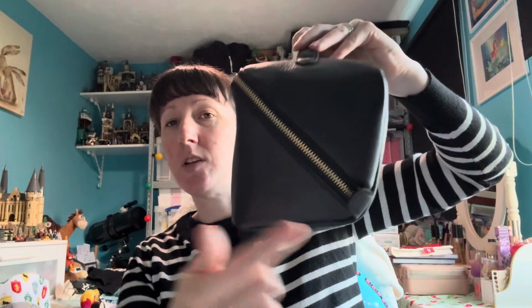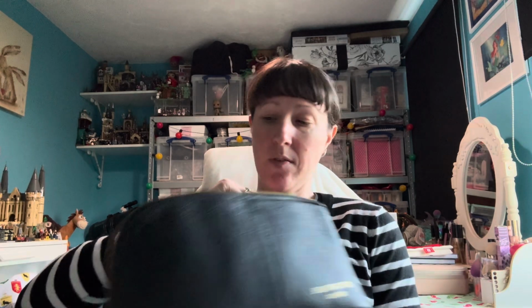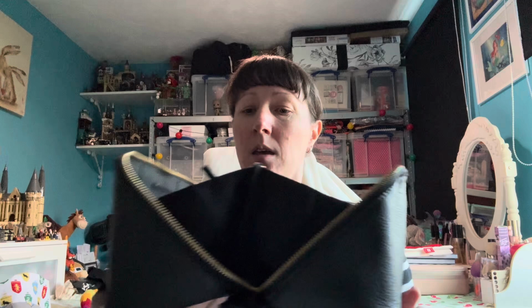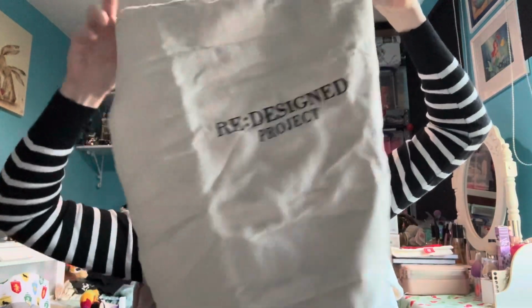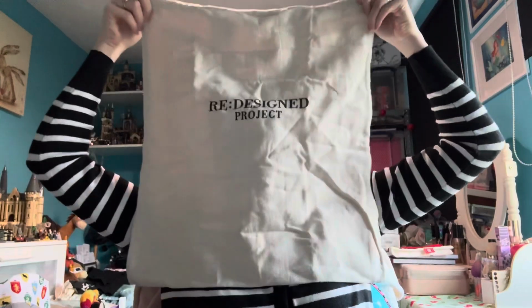But as you can see, it's got a diagonal zip. So if I undo the zip here, down the side, it opens out, as you can see. So it's an open out flat jobby. We have in here a bag, which I thought was a dust bag for it, and it probably could be, but it's actually a ginormous tote bag. Look, it's massive. Really big tote bag on one side, and it's got stuff on the other side.